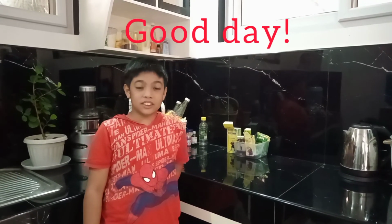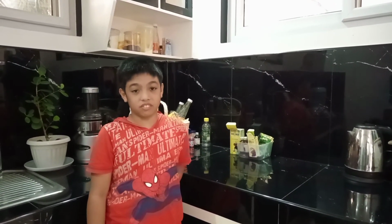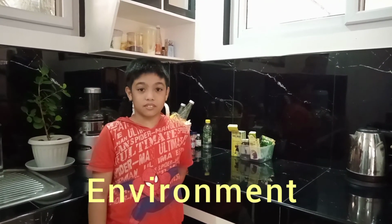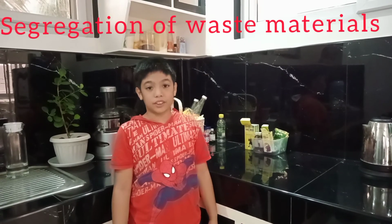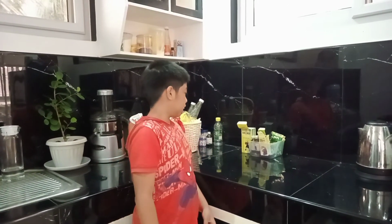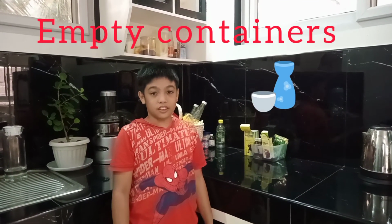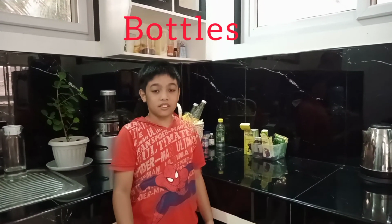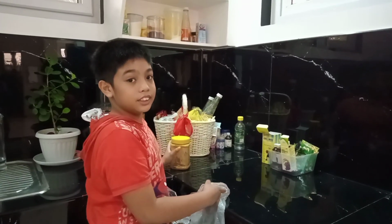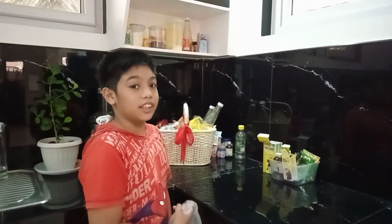Good day, everyone. So today we will be applying the things we have learned from school that can help our environment. First is the segregation of waste materials. So I'm gonna be collecting all of the empty containers, bottles, and put them in the proper place. I'll put these here in the plastic first and bring them outside.